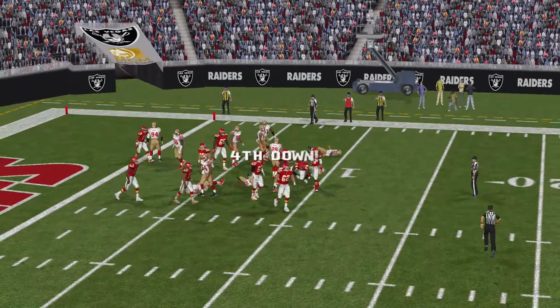Towns is in to kick this one off. McCaffrey back deep to return. That one is out of the end zone. The 49ers need to rebound quickly as they start this drive at the 25-yard line. First and 10. Ball on the 25-yard line.